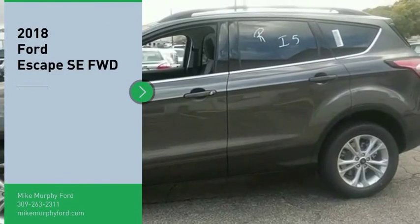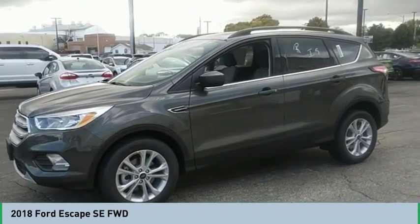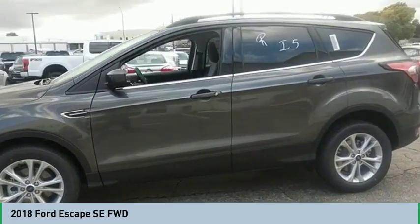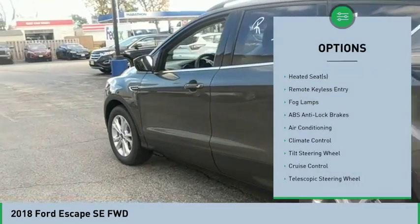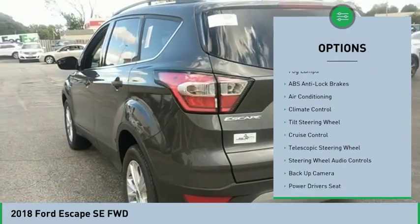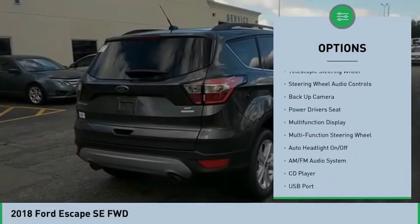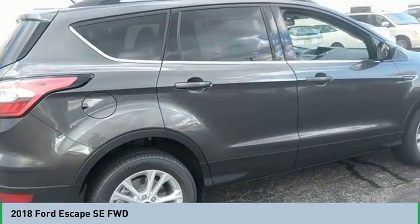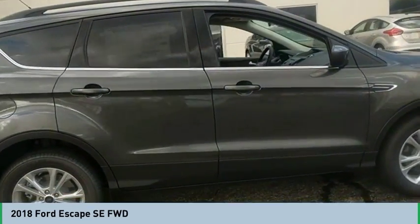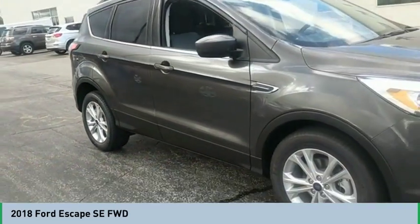We are pleased to show you the 2018 Escape. Gas engines flex, tow, sip, and go with Ford Escape. Here are some of this vehicle's great options: power driver's seat, backup camera, steering wheel audio controls, heated seats, air conditioning, cruise control, hands-free link system, climate control, auto headlight on/off, fog lamps. Your new ride is just a phone call away.